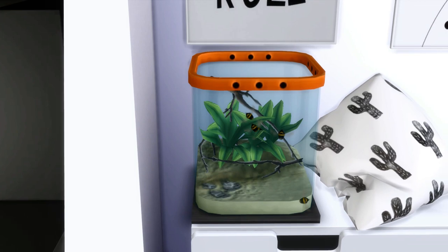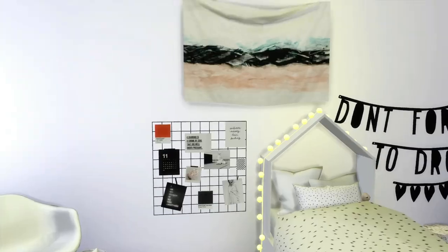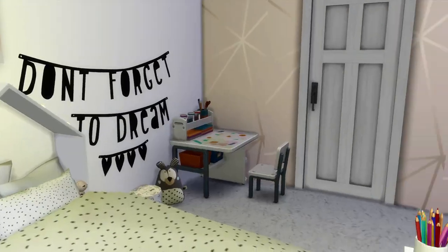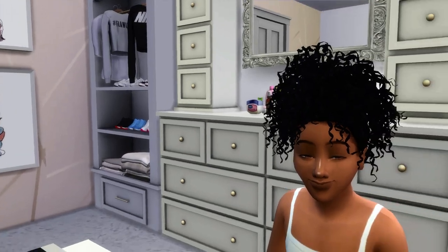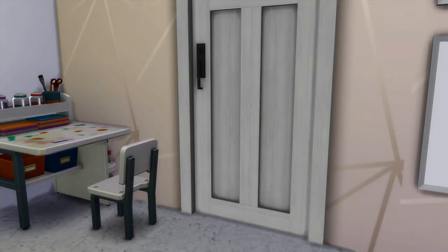She has this, remember when they went camping? Yes, she still has that. All of this and everything. It has a little seating area. And once again, with the beautiful view. And her little desk area. And then we have Cassidy. She's so beautiful.